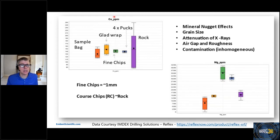Now, what you'll notice here for a heavy element like copper is that in general, the average reading, marked in black here, actually doesn't vary that much as we go to more and more sample prep. But that's in terms of accuracy. What you will notice is that the standard deviation of the readings significantly improves.